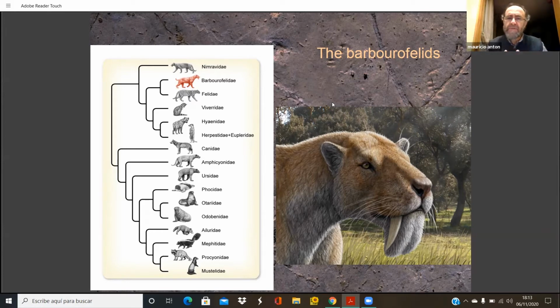For years, it was thought that these animals were very closely related to cats, to true cats, and that is the position reflected in the phylogeny on the left. So you see it's the second group from top, Barbourofelidae. But most recently, some new data from the fossil record are suggesting that the Barbourofelids were actually more closely related to the nimravids. And then you ask, what are the nimravids?